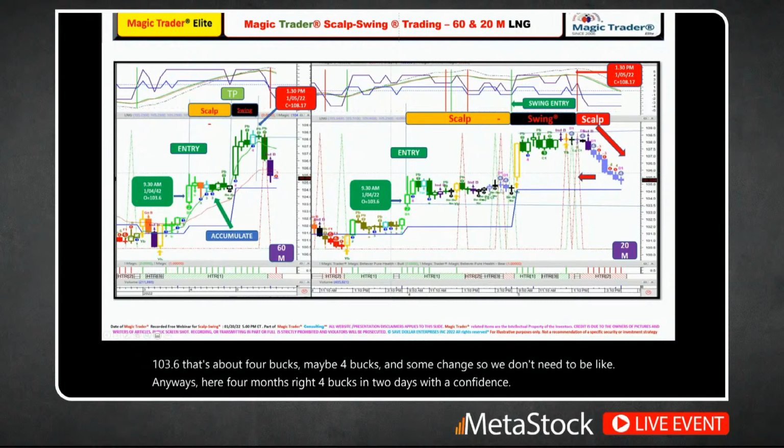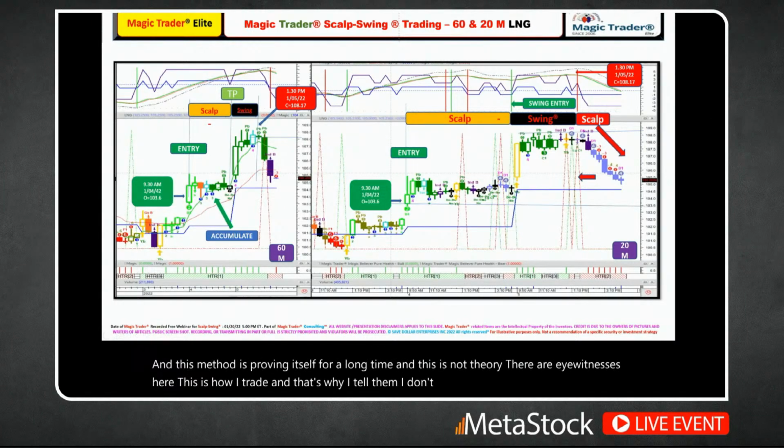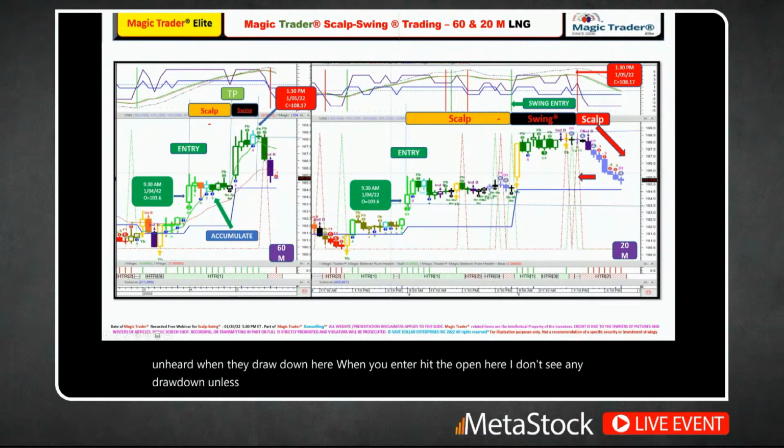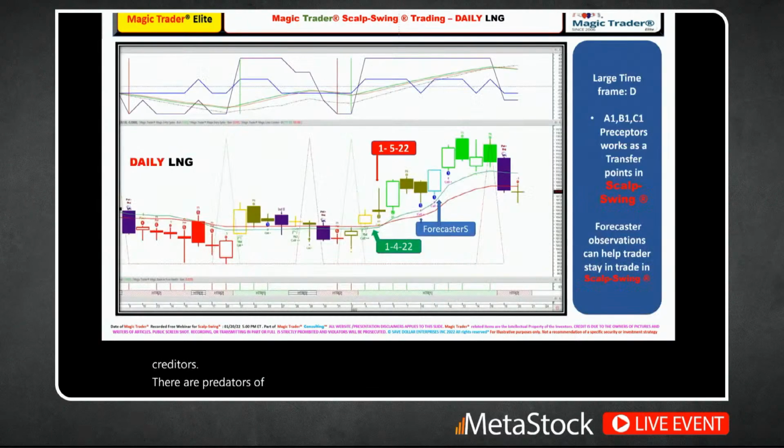And this method has been proving itself for a long time. This is not theory. There are eyewitnesses here. This is how I trade, and that's why I tell them I don't have too much drawdown. It's unheard of. Where is the drawdown here when you enter at the open? I don't see any drawdown unless you screw up your entry. There is no guarantee, but these are the techniques I use to stay out of the drawdown business and keep myself safe from the predators of Wall Street, the sharks. They will eat me alive.